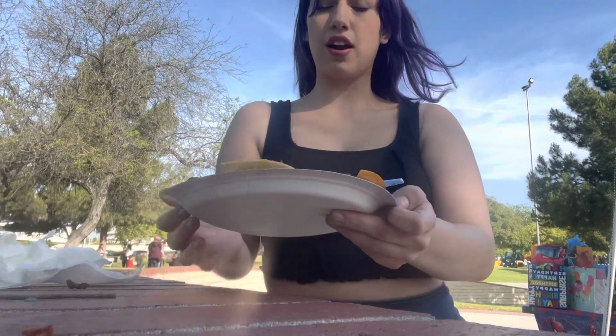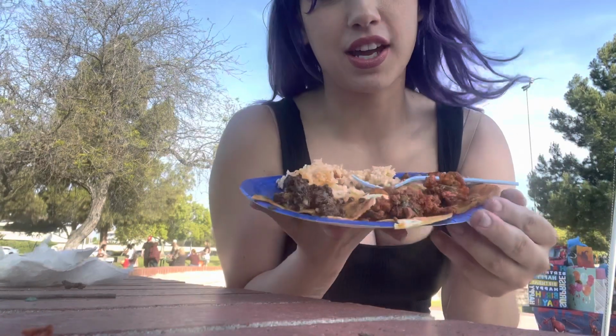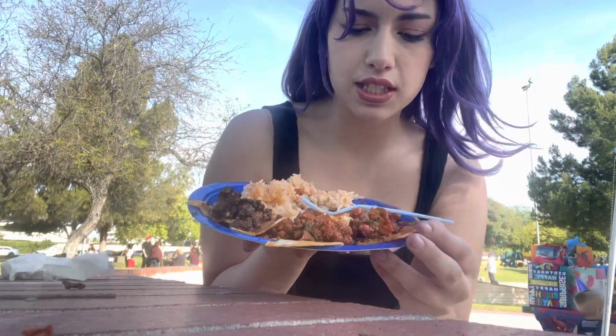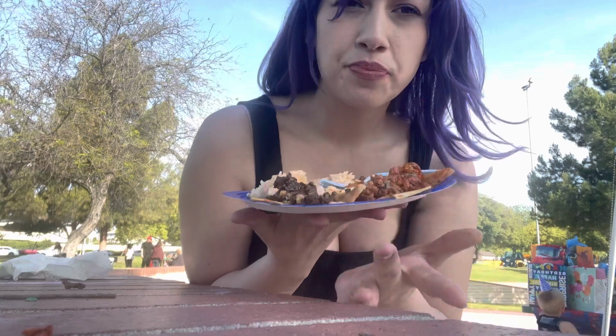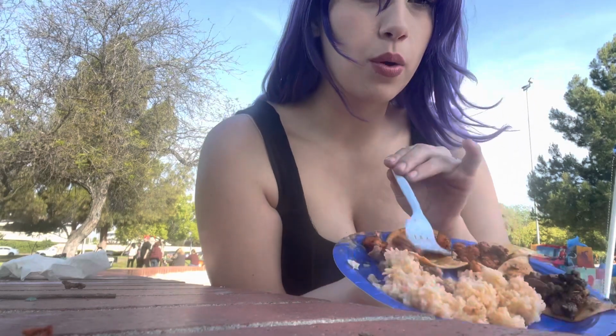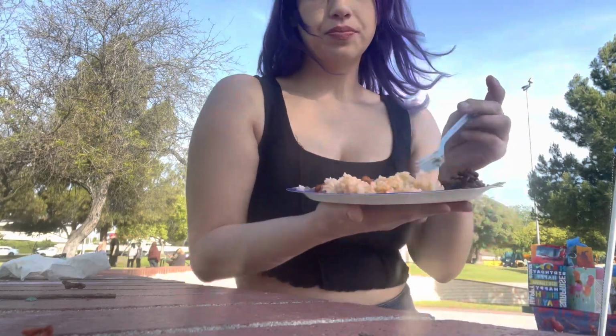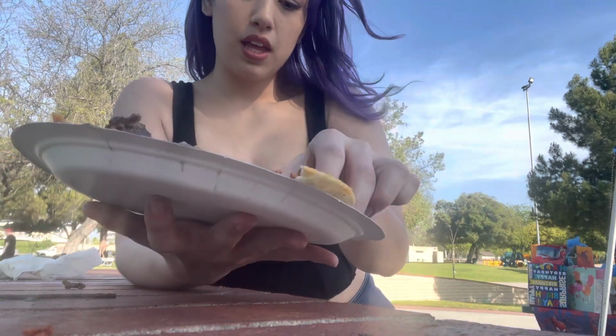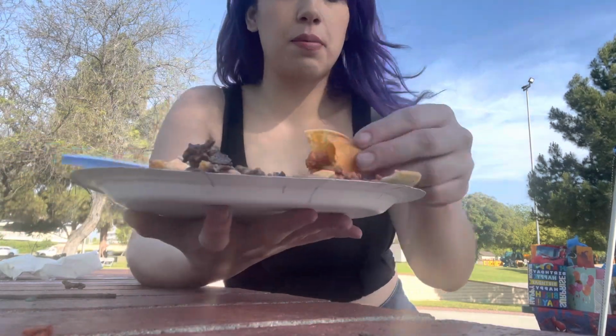Okay, so we're eating our food. I already started recording for TikTok, so they're half eaten, but this is the chorizo. This is the chicken and the carne asada. We got some homemade salsa, which is actually really spicy, and we got some rice and beans. I think my favorite is probably the chicken. I normally like al pastor the most, but this chicken is actually really good.